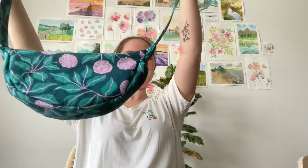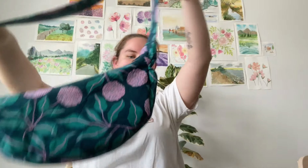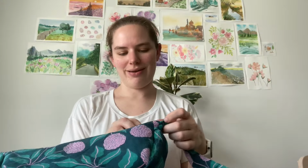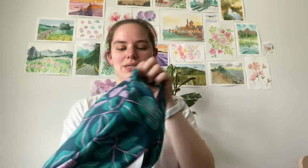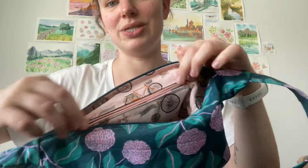Nice! Oh, look at this! Nice. Well, this is coming with me. Okay, so you and I know that the binding isn't done inside and that I basically have raw edges all inside. But for Memo, I have this little zipper here.